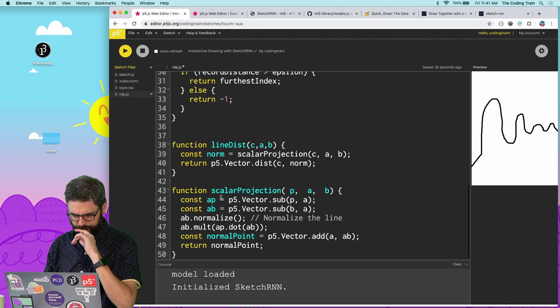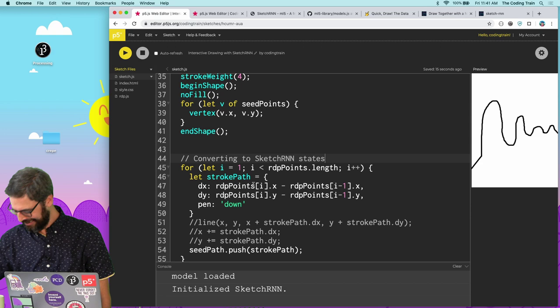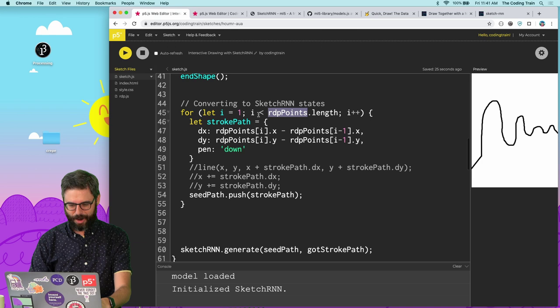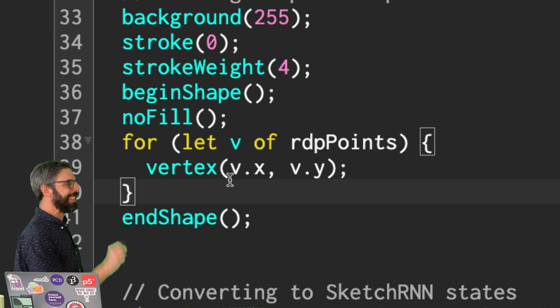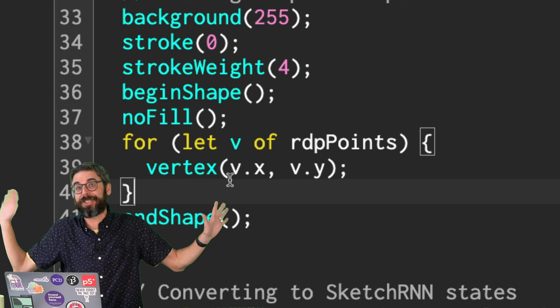Whoops. Oh, no, no, no, no, no. Coding, coding. Whoops. RDP points, people. RDP points. The simplified line is in RDP points, not in the seed points. The seed points was everything I collected. The simplified one is called RDP points. I should use better naming.